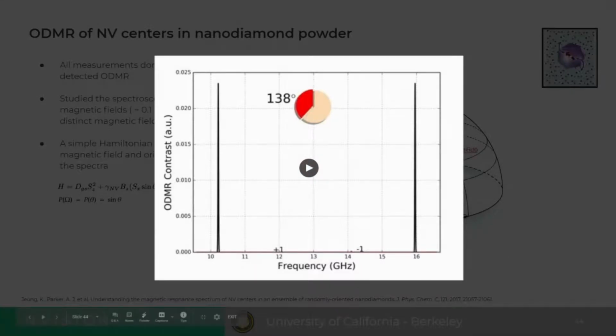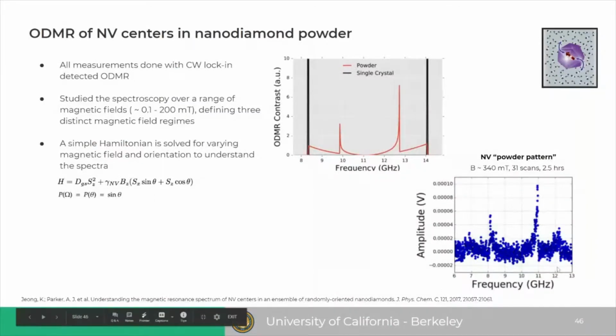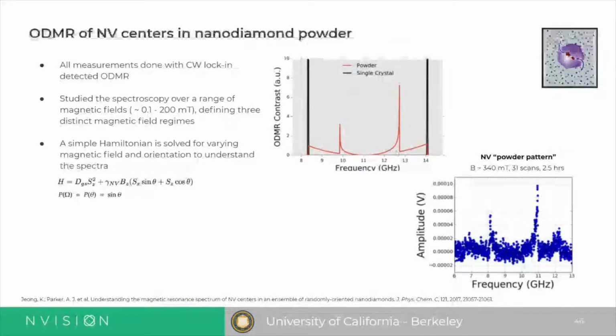So now if you take all orientations from 0 to pi, for example, where you properly account for the probability of that orientation occurring, then you get a spectrum of the powder that actually looks like this. So these are my simulations on top left, and then these are actual experimental data from the sample that I mentioned to you earlier of NV centers in a powder. And it's really nice because you can really see the shape of the spectrum, and you can see that it's quite similar to what we simulate with just this super simple model. And so this shape that I show you here is called a powder pattern. This is an old term from solid state NMR.